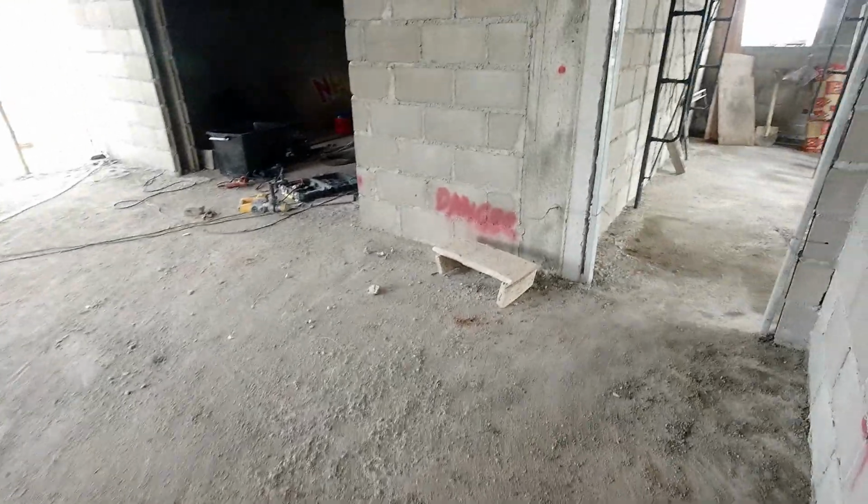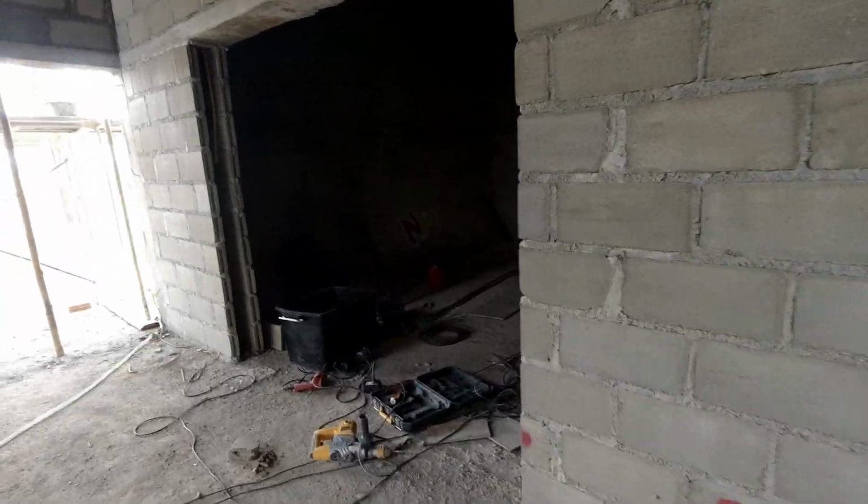Okay, so this is the communal bathroom. There's no shower in here, so it's just toilet, right-hand basin here with a power point. So that's for that. Cinema room.